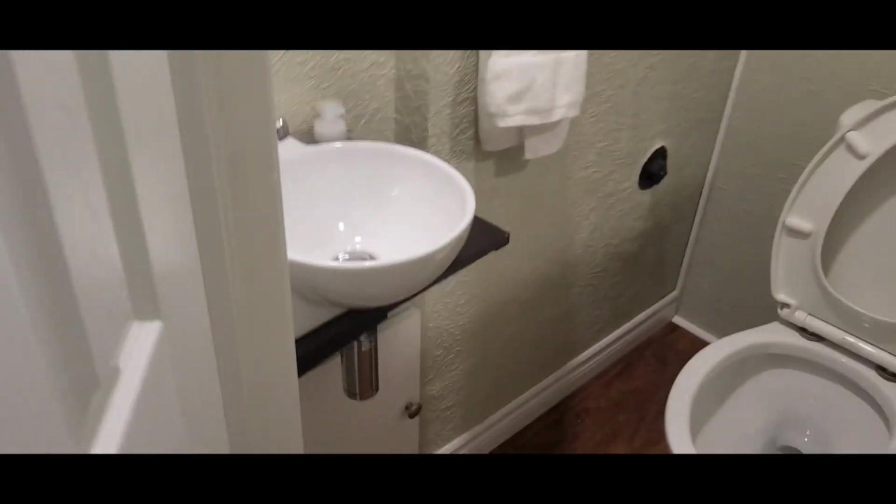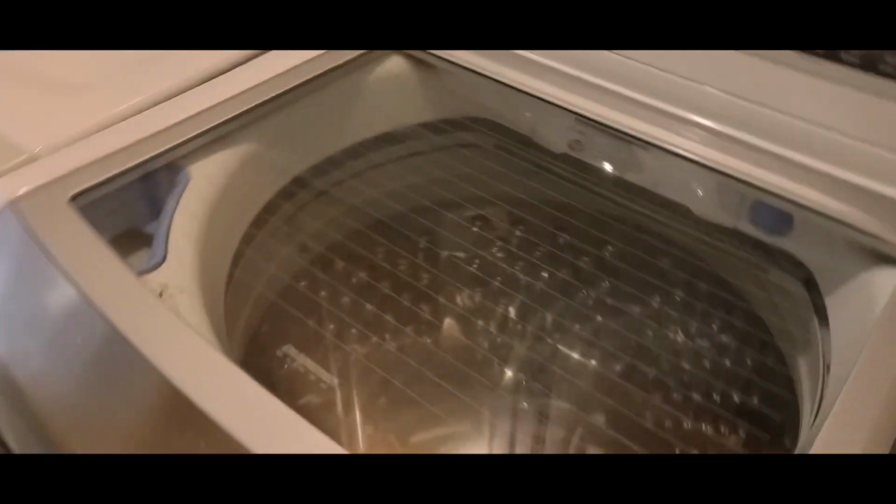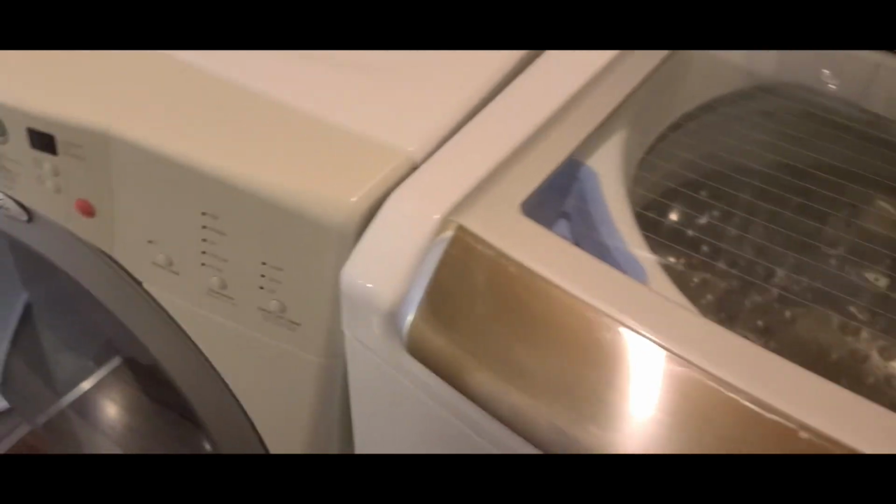Look at this powder room. The basin is so tiny though. Washer, dryer. I mean, it's not too, too dated. Oh, this one is dated. This is really interesting.